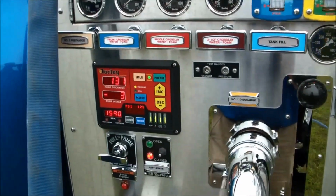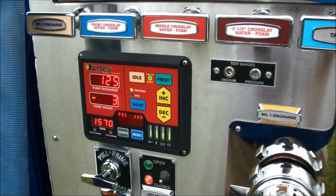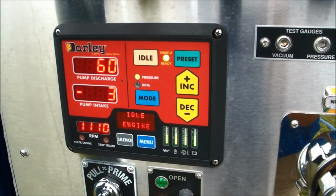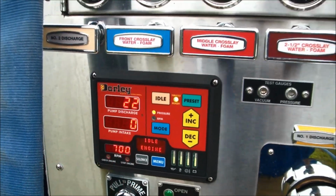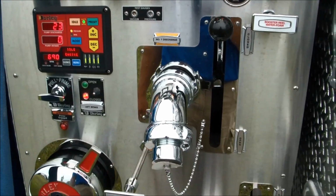And once we're just about out of water, you'll hear the pump start to cavitate. When that pump cavitates, you'll want to hit idle. Bring our vehicle speed down, which brings our pressure down. And then once we're down at idle, we can safely take the pump out of gear.